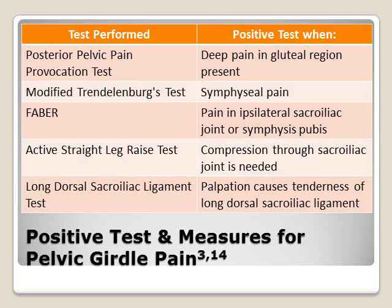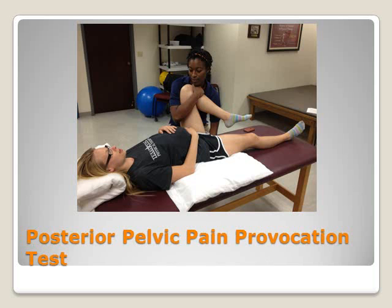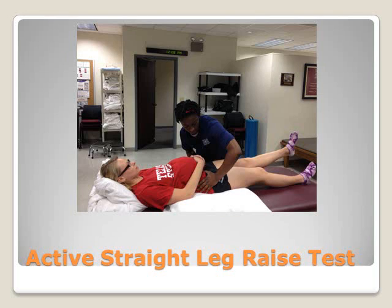Here's a chart of different tests to help rule in pelvic girdle pain and the positive findings. Here's a chart that discusses the sensitivity and specificity of certain tests. Here's a picture of the posterior pelvic pain provocation test being performed. And this is the Faber test. And then here is a picture of the active straight leg raise test.